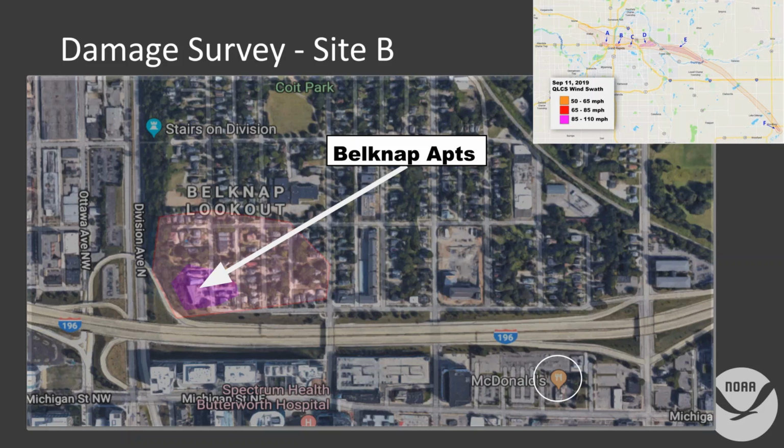I ate lunch there on the damage survey the next day, and just to keep in mind, the path of the mesocyclone went right from Belknap Apartments and right over that interchange and McDonald's. So the fact that I could eat at McDonald's the next day was kind of eye-opening in itself. It was not the healthiest lunch either, and I don't usually eat at McDonald's, so don't peg me for that. But that was my option, and I was really hungry after walking around all day.